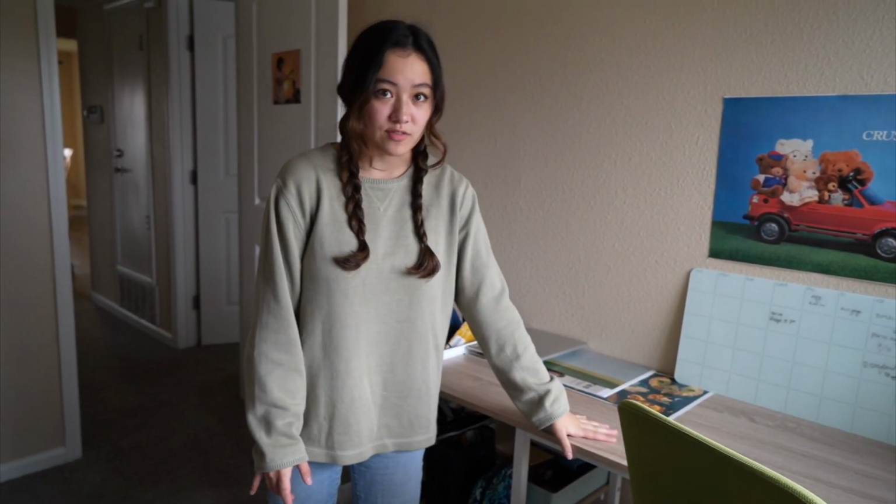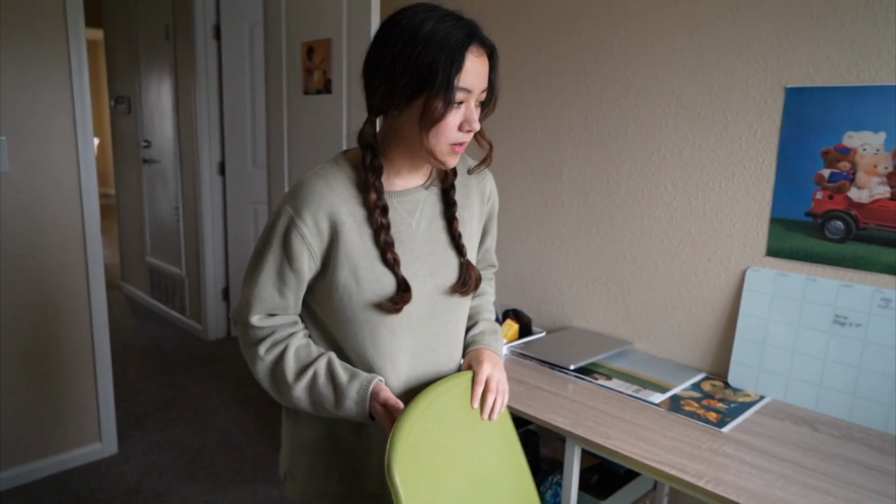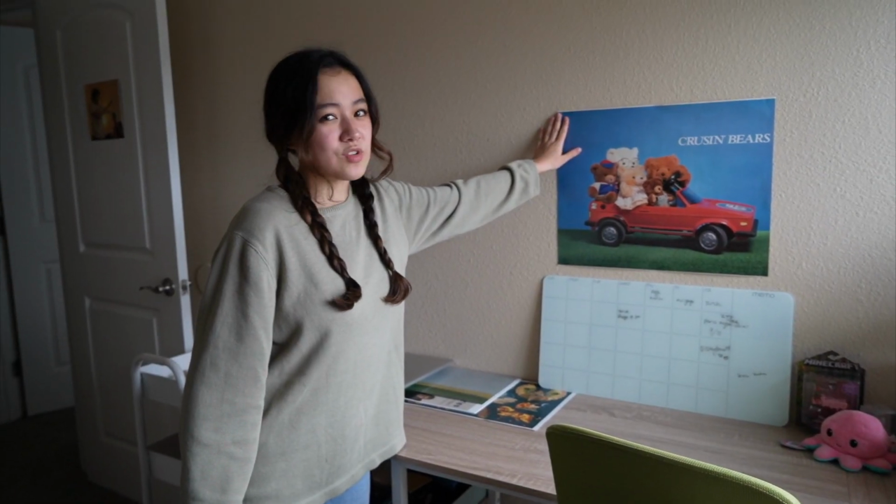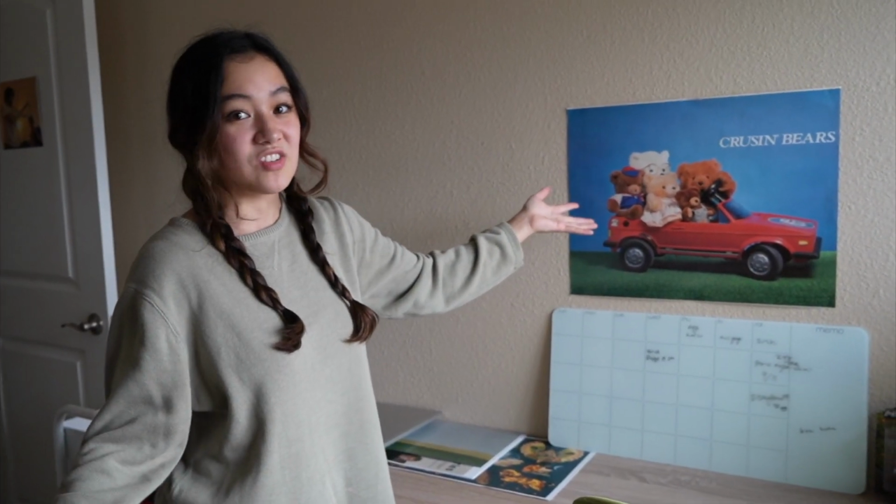So this is my desk I got from Amazon. This chair I also got from Amazon. My technology, some posters I never hung up, my planner. One of my favorite posters, Cruisin' Bears. It's spelled wrong. I got it on eBay. I have no idea what it's from, but I just love how it looks.